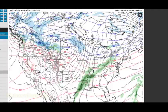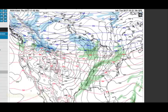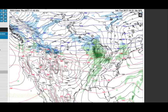So over the next few days, let's see here, by Wednesday, tomorrow evening, we've got a bit of a front up in the Dakotas, Nebraska, right there like that. Not very much southward movement on this. I think we've got kind of a southwesterly flow kind of keeping it at bay.